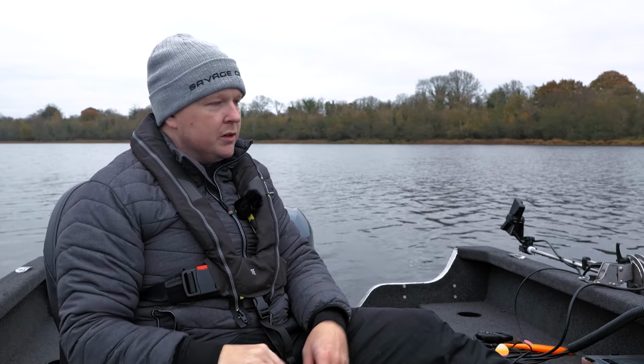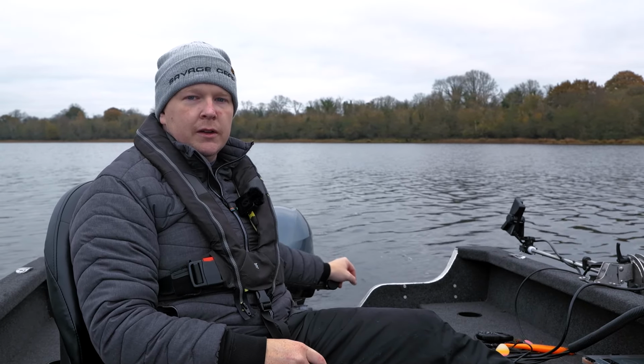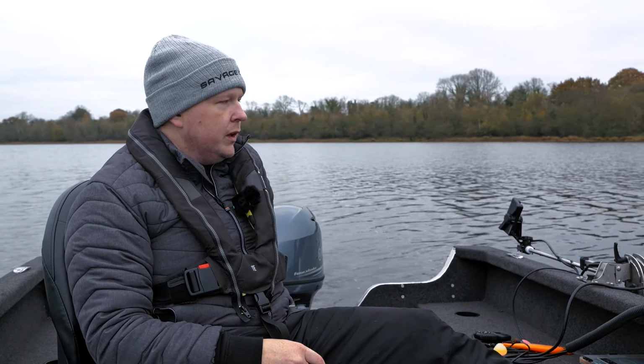Fairly simple method. Rods, the Scotty Orcas to hold on if we catch that big one, and your big lures, so your line through roach, your line through trout. I have the blue one out here at the moment, I have the silver chub one here, and I have the line through trout 40 centimetre. So it'll be interesting to see what happens.